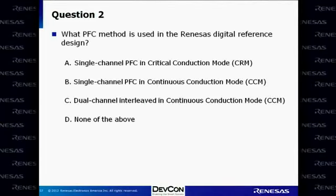Okay, questions. I have a question for you. What PFC method is used in the Renesas digital reference design? A, single-channel PFC in critical conduction mode. B, single-channel PFC in continuous conduction mode. C, dual-channel interleaved in continuous conduction mode, or D, none of the above.